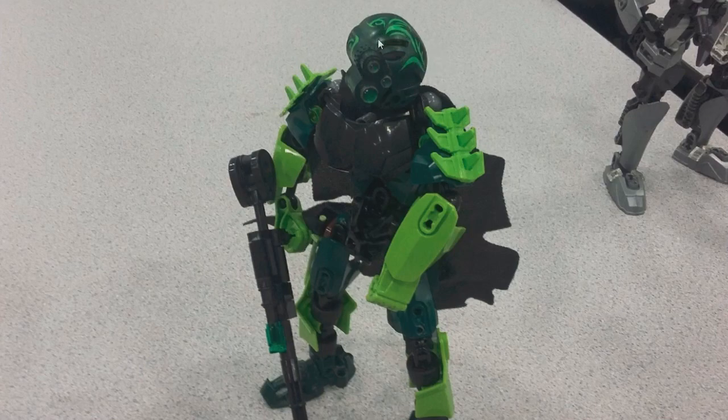It's also just a very interesting color for an Akaku. I also really like the little glint on each of the lenses. That is a nice touch.